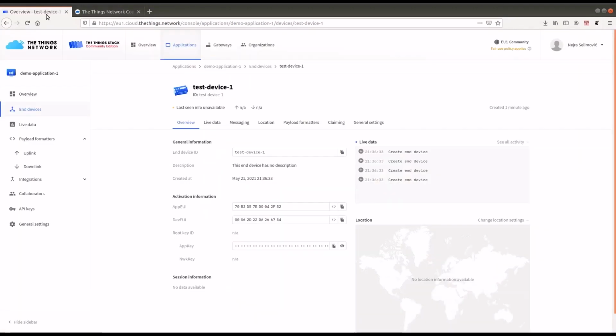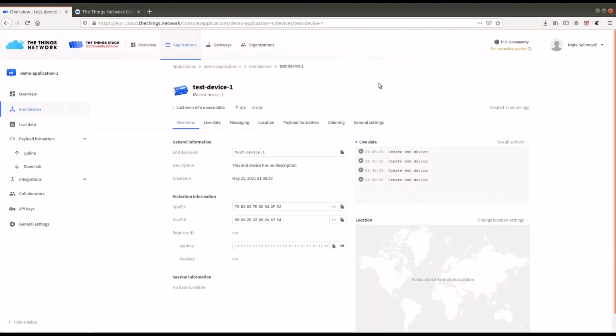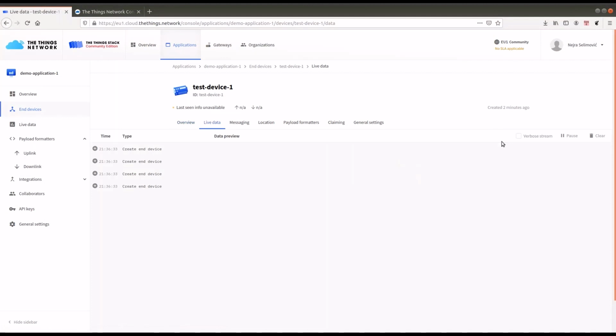Now, the device won't be able to rejoin the v2 network, but we still haven't triggered it to perform a new join on The Things Stack network. What you need to do to trigger your device to perform a new join depends on your end device, and my end device is Arduino based, so I can just re-upload the existing code to trigger it. Next, go to the Live Data tab in The Things Stack and enable the verbose stream checkbox.